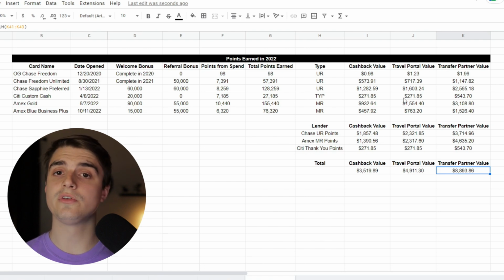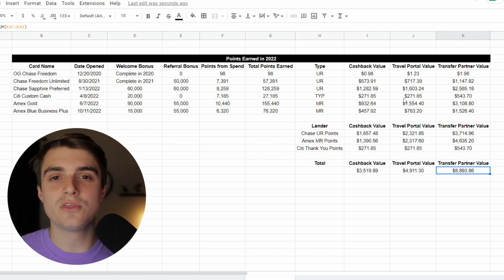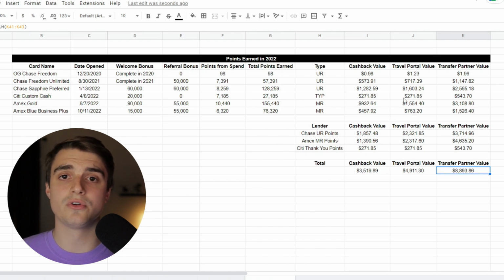Obviously, those referral bonuses really helped me a lot, but this just goes to show how important it is to get welcome bonuses and referral bonuses if you can, because with those points alone, I got thousands of dollars worth of free travel this year just for signing up for a credit card. Obviously, it's super important that you don't just get a credit card for the welcome bonus and have to overspend to hit that welcome bonus. But if you get one that falls in line with how you naturally spend, there's really no reason to not get credit cards and use them responsibly.